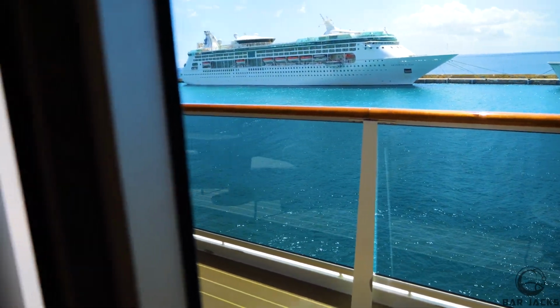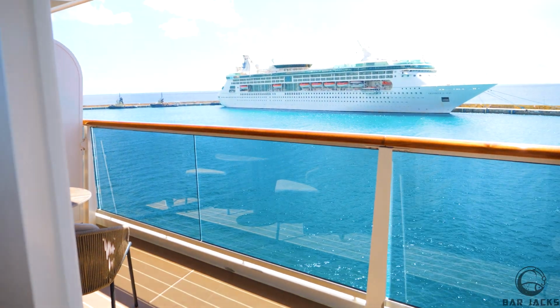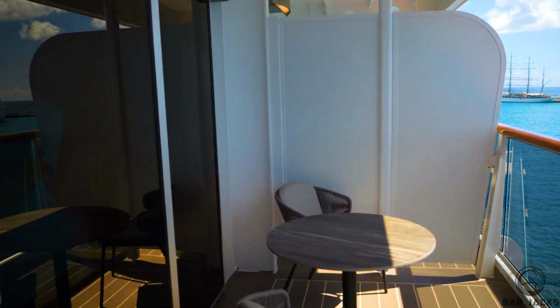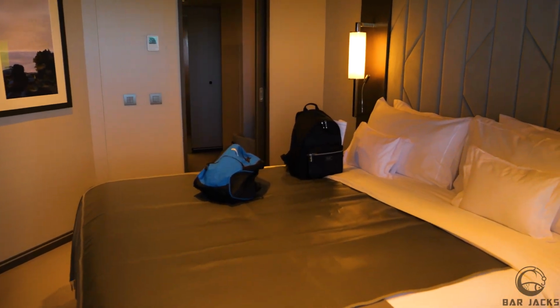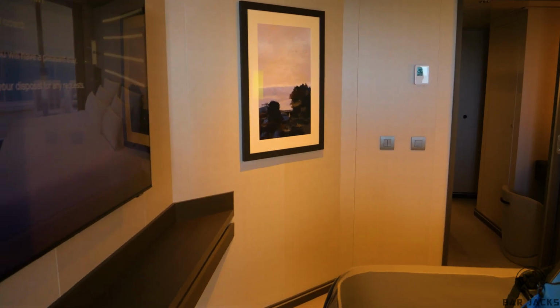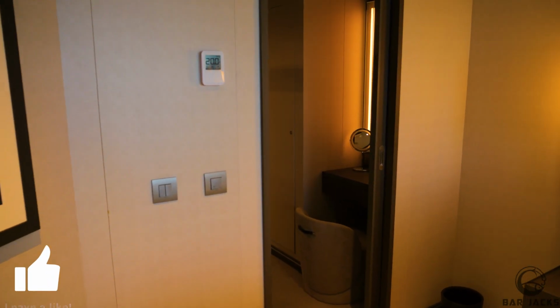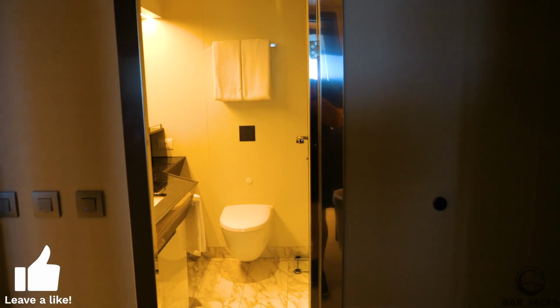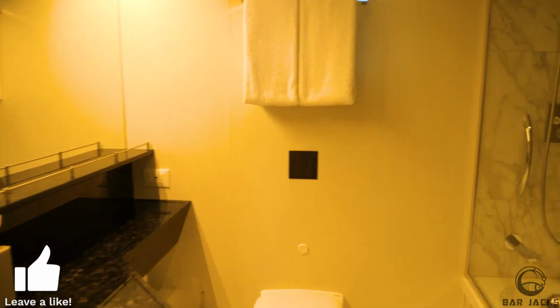So we make our way onto this balcony, and let me tell you, the balcony is a huge factor to having a good cruise because you're out here a lot when you're cruising. We then make our way into the master bedroom, and again, this is another room in the same cabin, and this cabin was just a 10 out of 10. We then work our way into the bathroom, and the bathroom was really nice. It had a nice tub with a shower. So this room overall was a 10 out of 10.